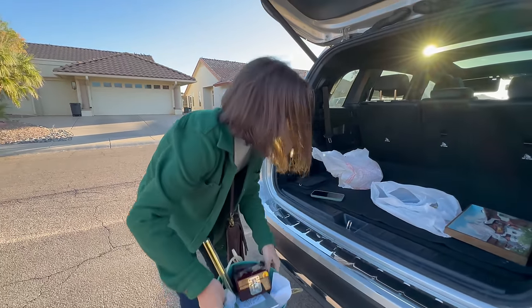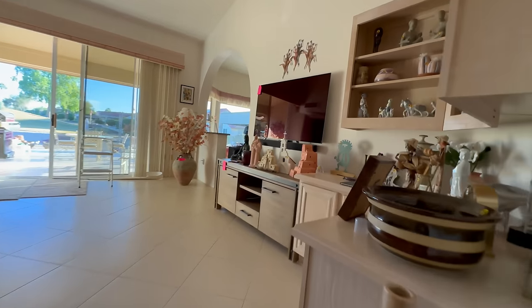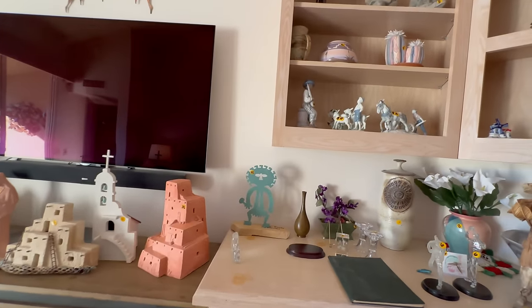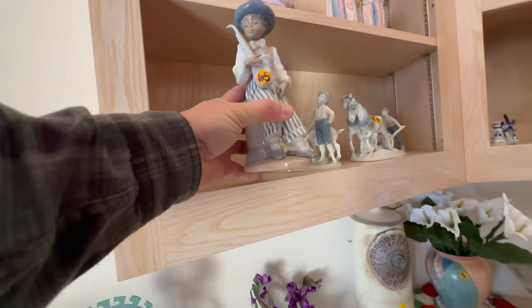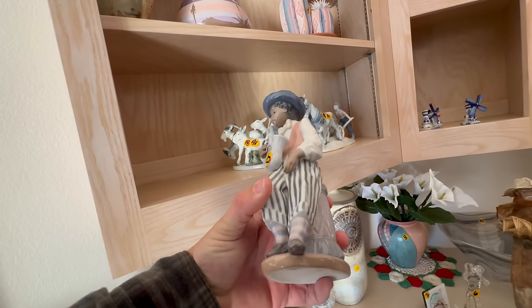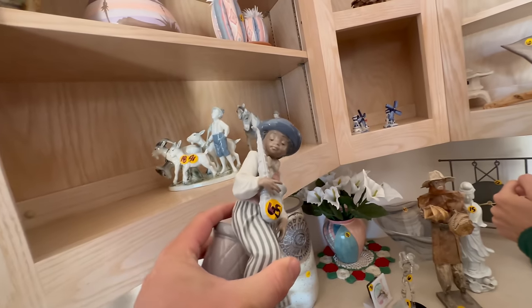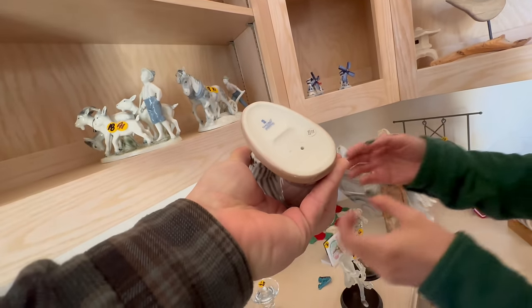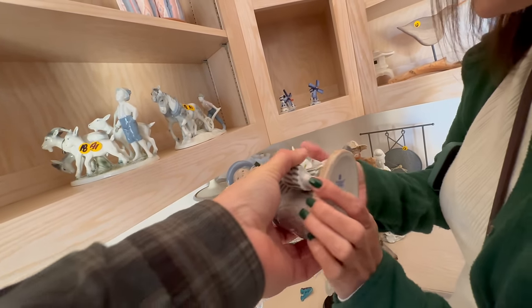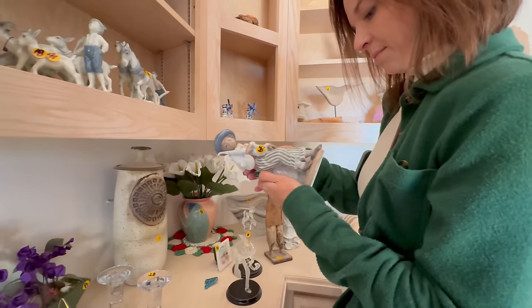So are we going back in? What do you think? Let's see what we're looking at here. Yeah, that's one you were thinking, I think. Let's see. No chips on the fingers. I keep saying trumpet. His sax looks good. Does the tip look okay? Yeah. It's got a small tip. I feel like it's perfect.